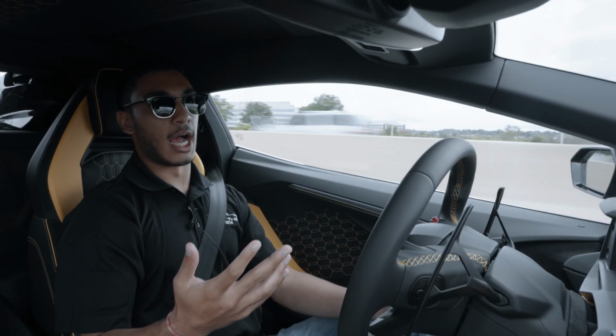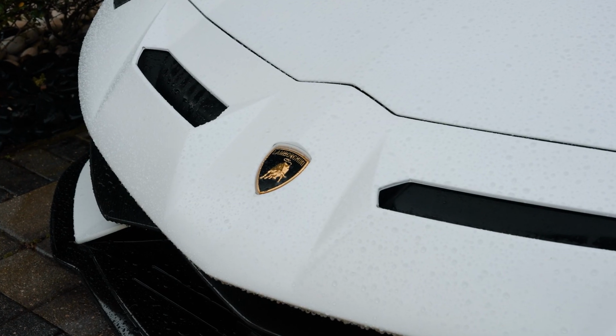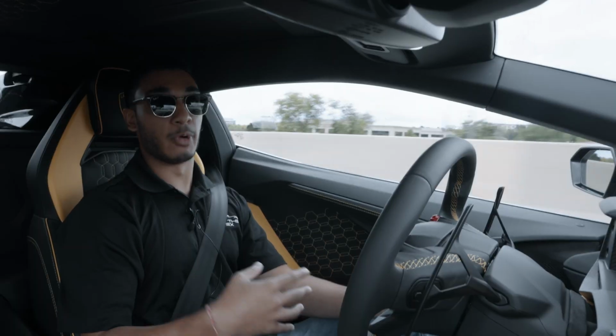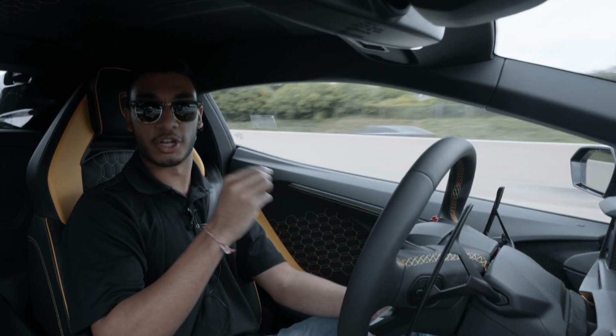So even though this thing is a hybrid, it still feels like the soul of a Lamborghini. Now, you could be cruising along, you'll feel some of the hybrid assist, but what you really feel the most about this car compared to the Aventador is the dual clutch transmission.